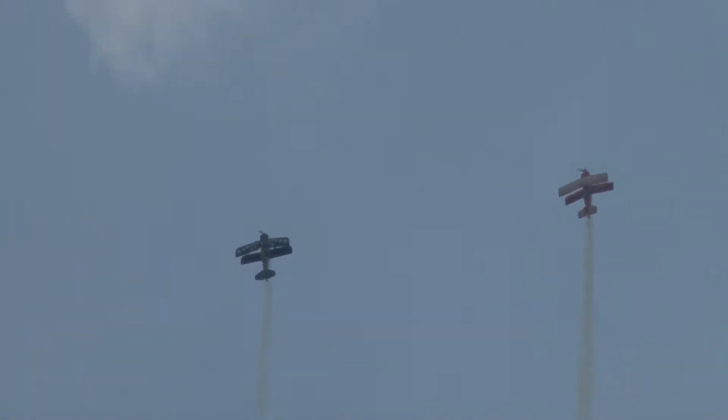Now watch carefully as they pull up toward the vertical, straight up away from the earth. They're going to simultaneously kick those left rudders and pivot the aircraft around in the hammerhead turns. Now watch, quarter roll as they crisscross right at show center.